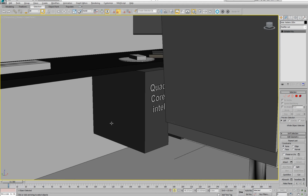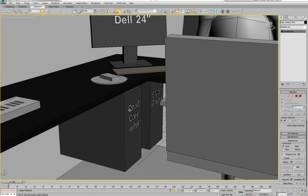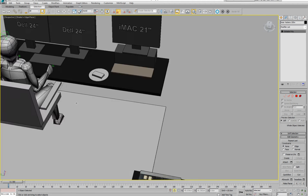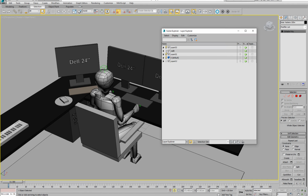There we go. I've got 2 PCs. I've got a 6-core and a 4-core. 4-core's the old U1. 6-core, not exactly new, but it's the newest thing I've got computer-wise. And hopefully they will all fit in here. Be nice, wouldn't it? And if we go to layers, should be able to turn the walls back on.